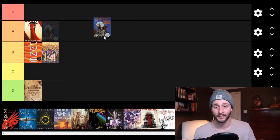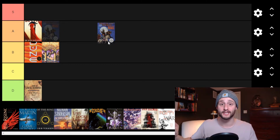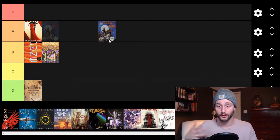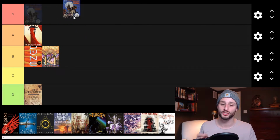Let's go back to the cover. You've got the moon in the background, more massive than it deserves to be. I like the colors. I think that this works really well. Very stereotypical, generic fantasy, but again, I think done really, really well here. So I think it's better than Dune. I do think it's up here in the A territory. We're still not going up to S.